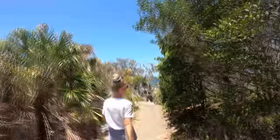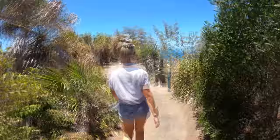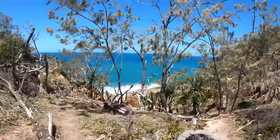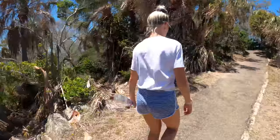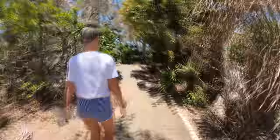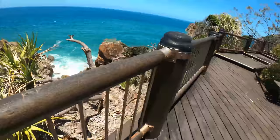Anyway, we are heading around this way. What's that sign say? Don't jump off. There's another track down there. It opens up. It's a little rocky outcrop, so you could go down there and have a look, I guess. Another one that way. So we made it. The Bustard Bay Lookout.